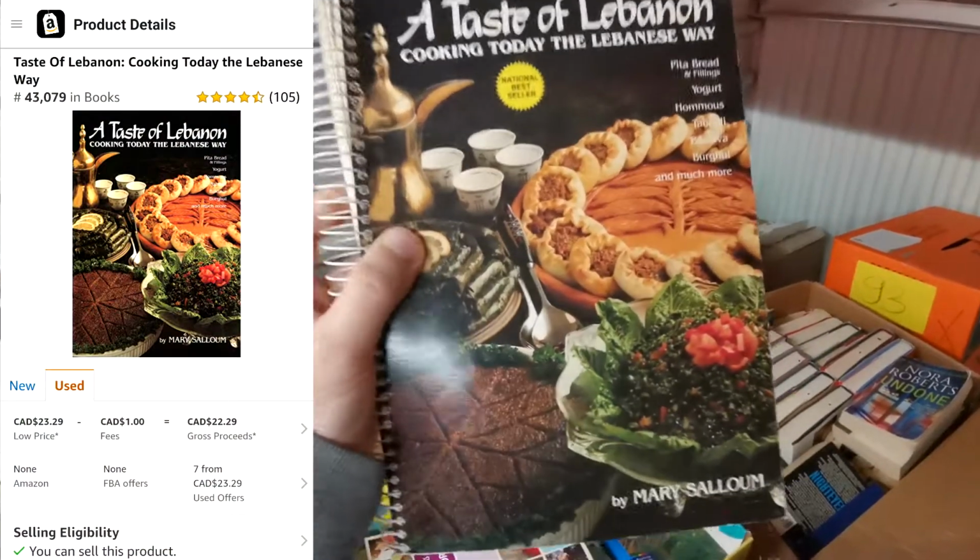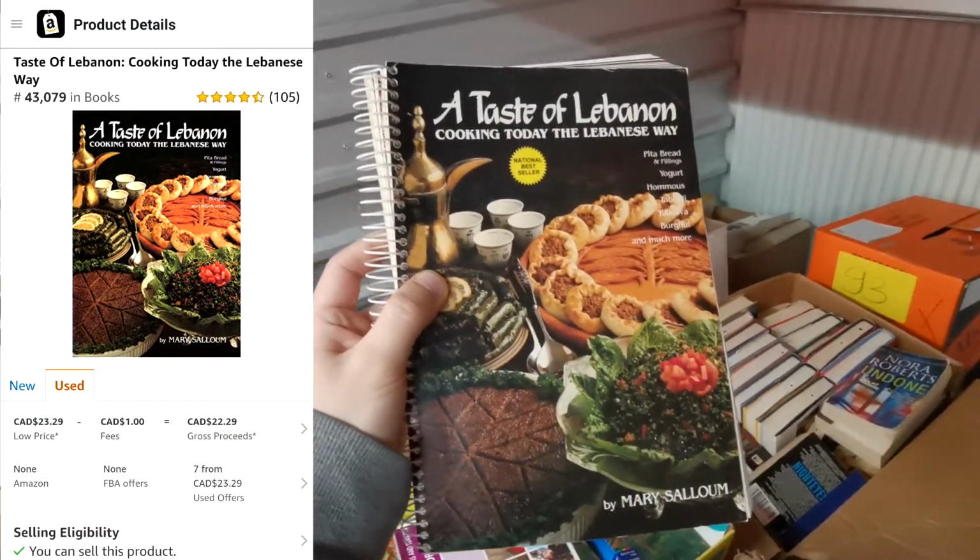Yet another reason why you should never pass up on plastic comb books, guys. This book right here, A Taste of Lebanon, 43,000 rank, nobody's selling it used. Definitely a book that you want to sell on Amazon.